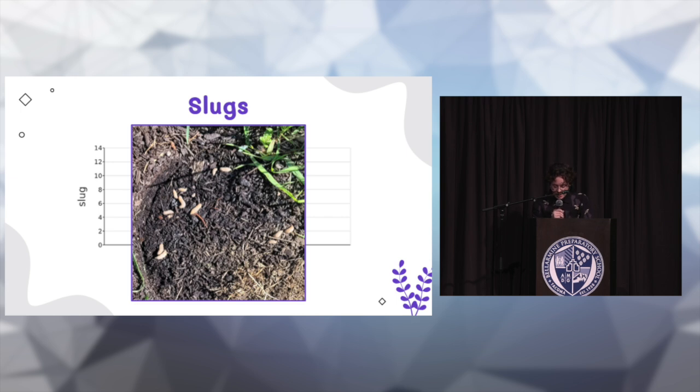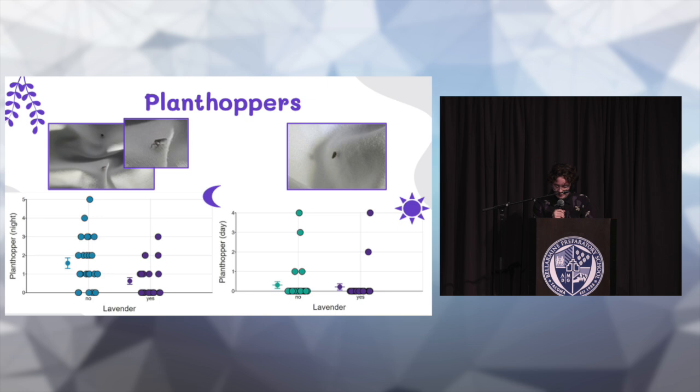You may have noticed that on one day, 14 of them showed up at one location, which is a lot of slugs. I have an image here, so you may want to close your eyes for just a moment if you don't feel like seeing a whole family reunion of slugs. It's tricky, but if you tried, you could count all 14. If you were looking away, you can open your eyes now, because we're on to plant hoppers.